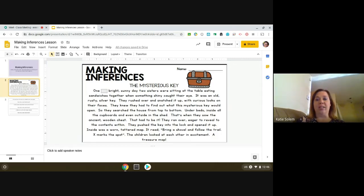That had to be it. They ran over, eager to reveal the contents within. They pushed the key into the lock and opened it up. Inside was a worn, tattered map. It read, "Bring a shovel and follow the trail. X marks the spot." The children looked at each other in excitement. A treasure map.